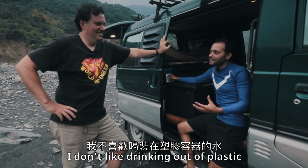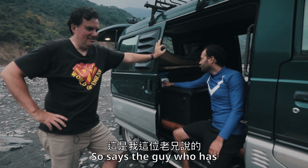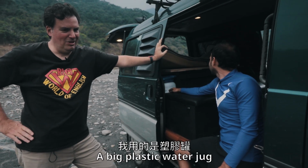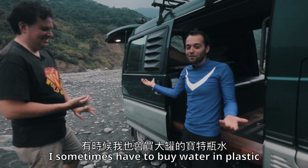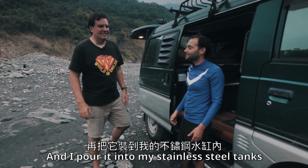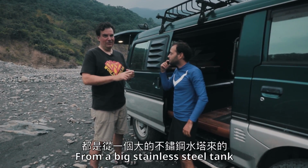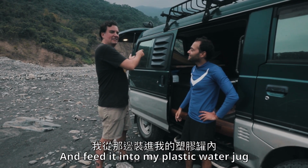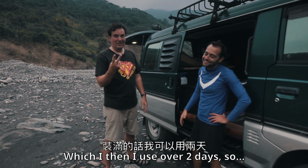I don't like drinking out of plastic, but every person's different. Right. Says the guy who has a big plastic water jug sitting over there on a tarp. I sometimes have to buy water in plastic and I pour it into my stainless steel tank, so I kind of wonder what was the point. But right. Yeah. And I take water from a big stainless steel tank and feed it into my plastic water jug, which then I use over 2 days.